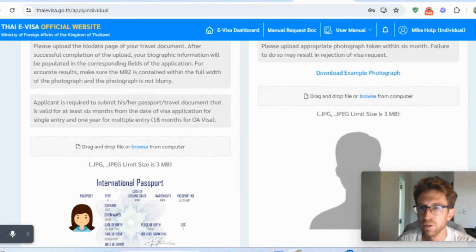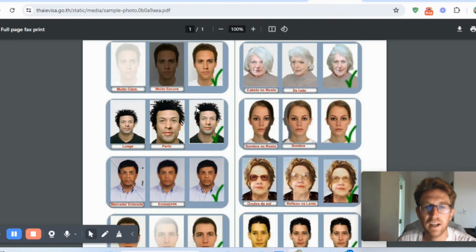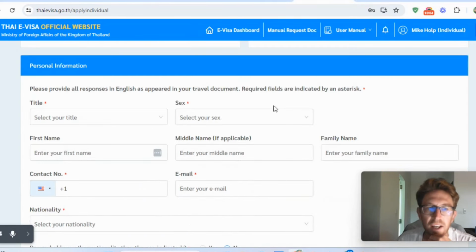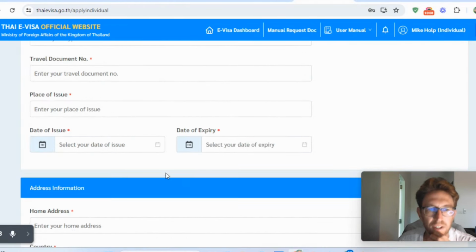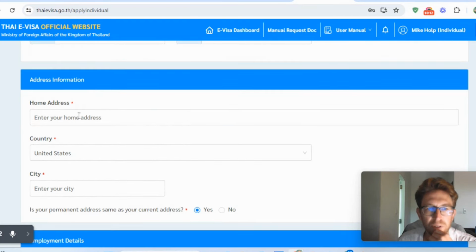It needs to be high resolution. I believe it can only be PNG as well. And you can take a look at the example photo they've provided here. So you can see kind of what they're looking for. Obviously you shouldn't be smiling, straight face, plain background, all that stuff. And once you do that, you'll continue filling out your information, travel document number, when it expires, all the usual stuff, as well as your home address.